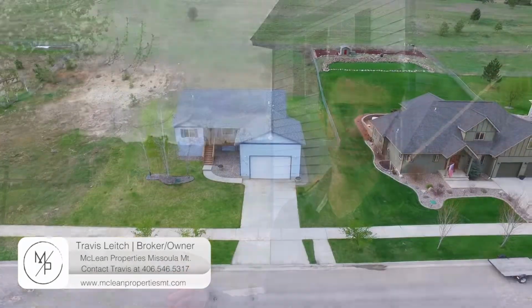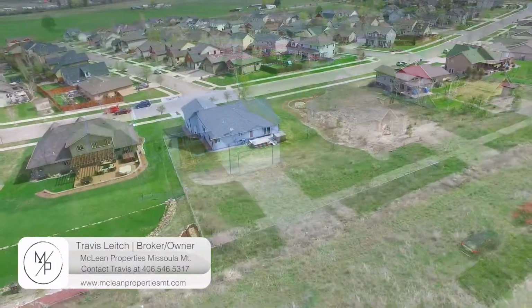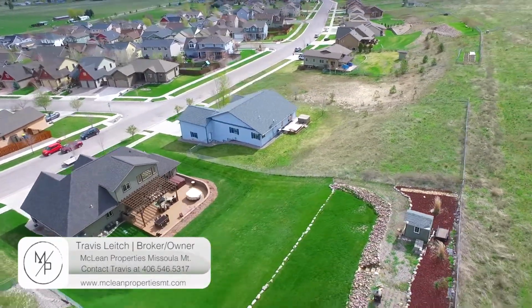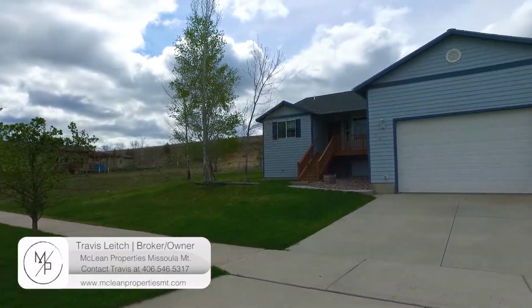I'm here in Maloney Ranch neighborhood of Missoula at my new listing at 6402 Lower Miller Creek Road. Come with me, let's take a walk. It's a beautiful three bedroom, two bath. It's gonna go live here in the next couple days. Vaulted ceilings, gorgeous mountain views.